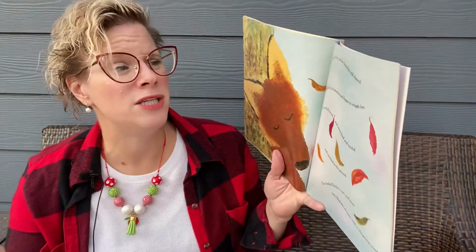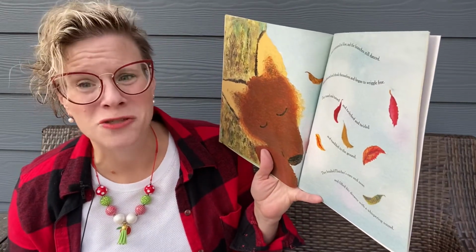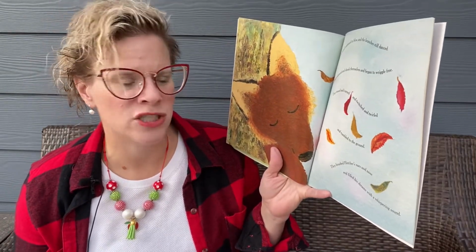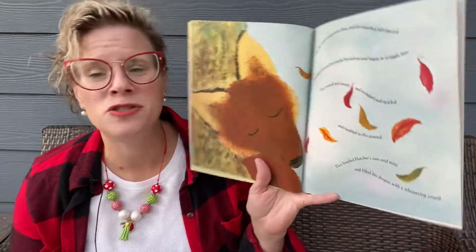But the wind continued to blow and the branches still danced. The leaves shivered and shook themselves and began to wriggle free. They tossed and turned and twitched and twirled and tumbled to the ground. They brushed Fletcher's ears and nose and filled his dreams with a whispering sound.